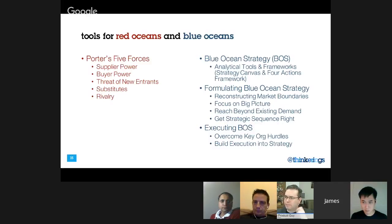But that's really a tool for competition, and so by definition, it really is more a Red Ocean type management tool. And then on the Blue Ocean side, the Blue Ocean strategy, or you see this in the literature, is noted as BOS. So these are the two professors from INSEAD, and they've built quite a following to advocate and evangelize this particular methodology and thought process.